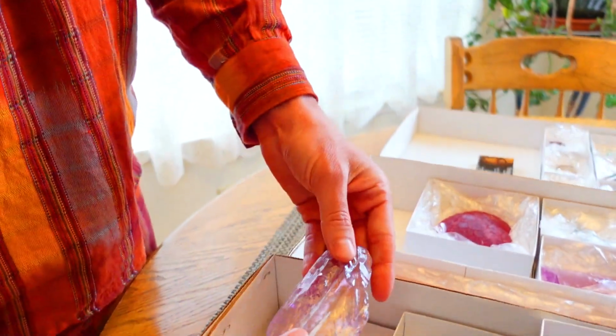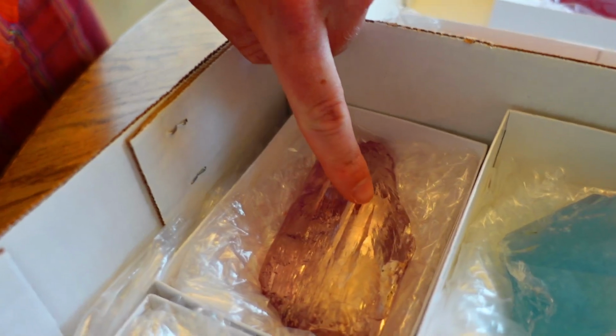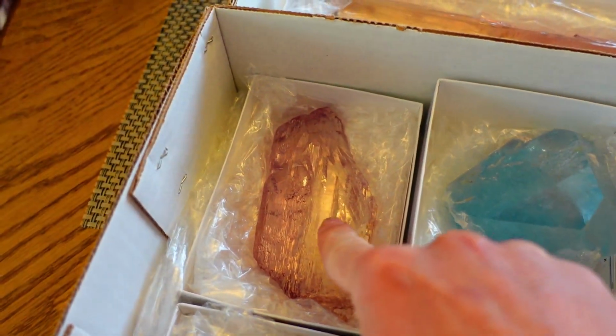Can I see that one again? Sorry, my camera wasn't... No, you're good. It's better with a white background. You can see how there's a yellow there. So the yellow would be what they call tryphane. And then the pink to purple is the kunzite. That's the yellow he's talking about.